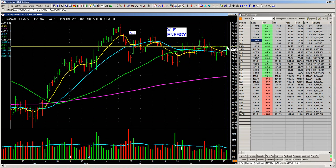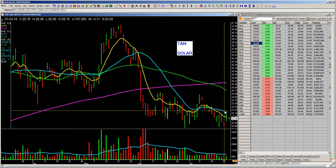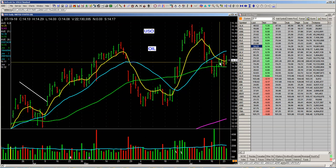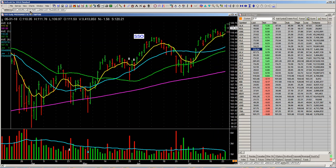Energy, floundering around the 50-day. Can it finally thrust through the 50-day? Had some good volume right here. What's that tell you? Hey, maybe watch some energy stocks. Solar, you're going to spend a lot of time looking at solar stocks? It's below a falling 50-day. It's below a falling 200-day. No, goodbye. I ain't going to waste time with it. Oil, flopping around. That's related to energy. Isn't that interesting? You see the theme? The themes that start to develop?